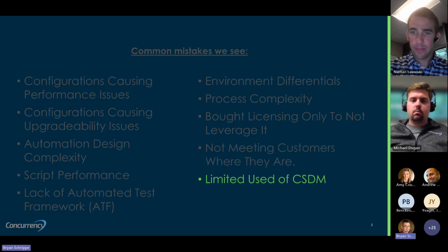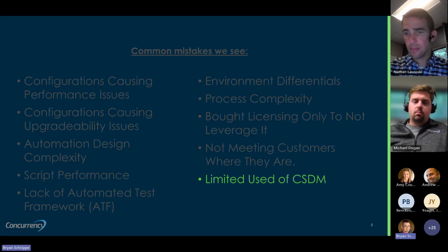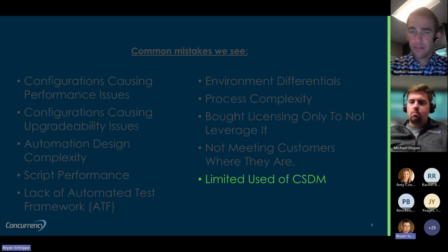And then another key use case we see is limited use of CSDM. So a lot of companies are just getting started in their configuration journey. They know that they have assets and devices and things that they need to track inside of the environment, but they don't necessarily know how to leverage CSDM to the fullest of its capabilities to get the most out of it, specifically around your business services, technical services, being able to aggregate CIs into those services, and then benchmark against incidents, problems, changes, requests against those services to make decisions. We see a lot of customers using it as just basically glorified asset tracking, being able to associate incidents to CIs, and not leveraging the full capabilities of what CSDM can offer.